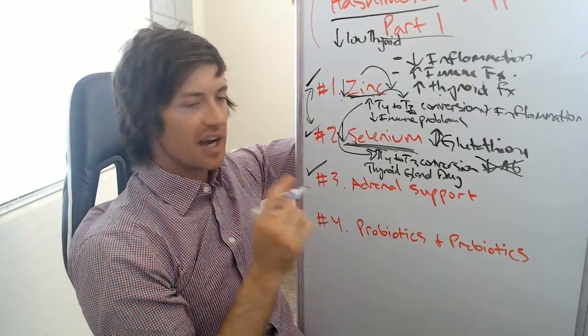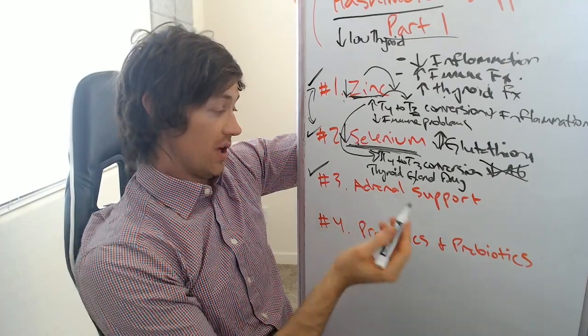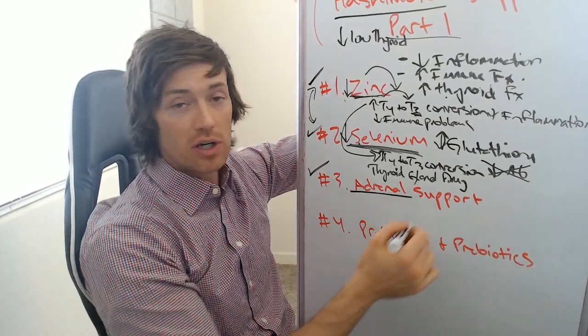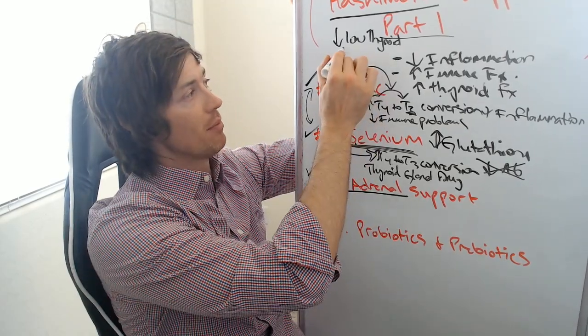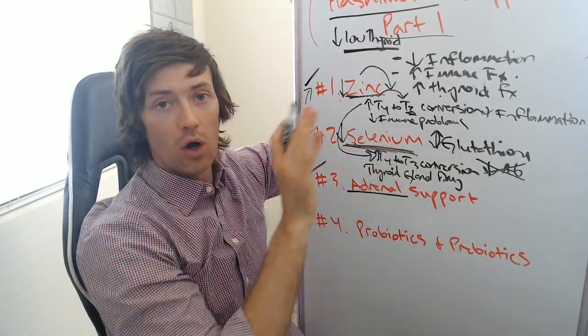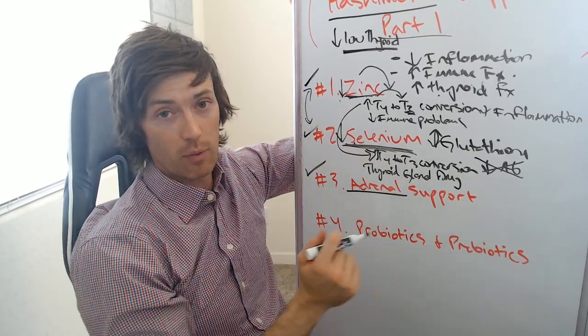One of the things that I feel like patients with Hashimoto's neglect all the time is their adrenals. So that's why I have adrenal support down here. Now, what happens in the low thyroid state, which again, remember, Hashimoto's tends to cause ultimately, or several times, a low thyroid state, meaning there's not enough thyroid hormone in the body.